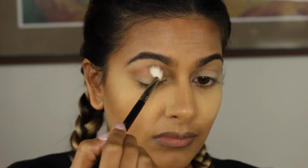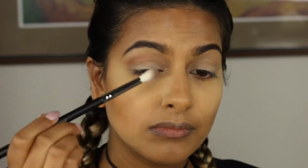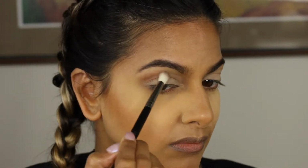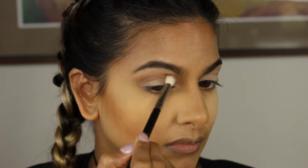You're gonna see, it takes a really long time to blend, even though I'm using one of my favorite Morphe blending brushes. It took a really long time. I don't know why. I guess it was just one of those days. Maybe it was the translucent powder that I put over it. But I will keep you guys posted on how this goes.